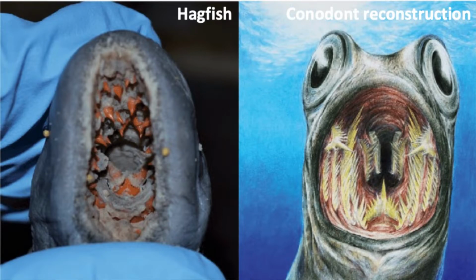So that's a hagfish on the left-hand side over here. Notice the person with the gloves on here. And so they have these little projections that help them to feed and chew through, they're scavengers, right? So they chew through the animal in order to get to the inside. On the right-hand side here, you can see how they've patterned and reconstructed what they think is a conodont animal from what looks like a hagfish over here.